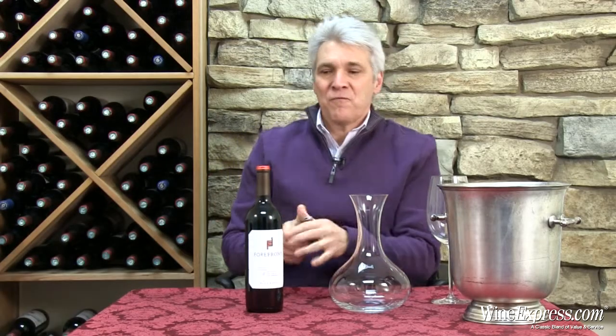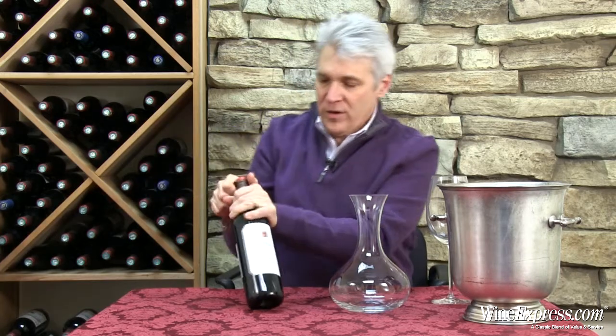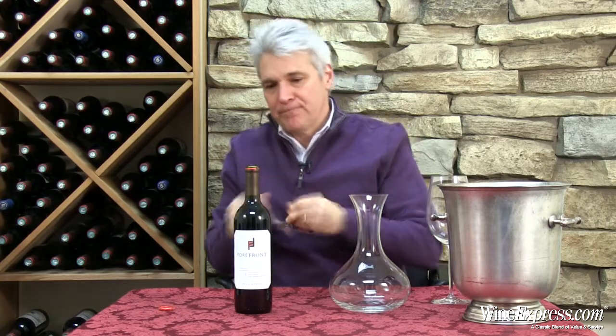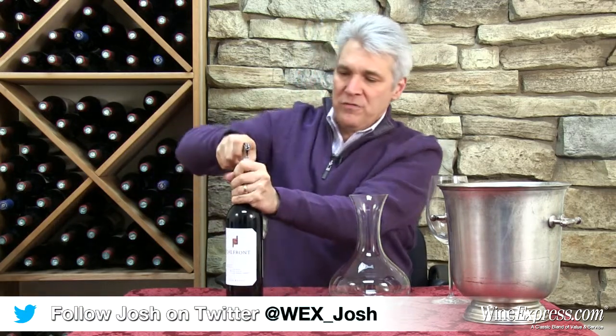This is Forefront by Pine Ridge, Cabernet Sauvignon 2011. This is the wine that Pine Ridge puts out as a more affordable, more of an everyday kind of wine.